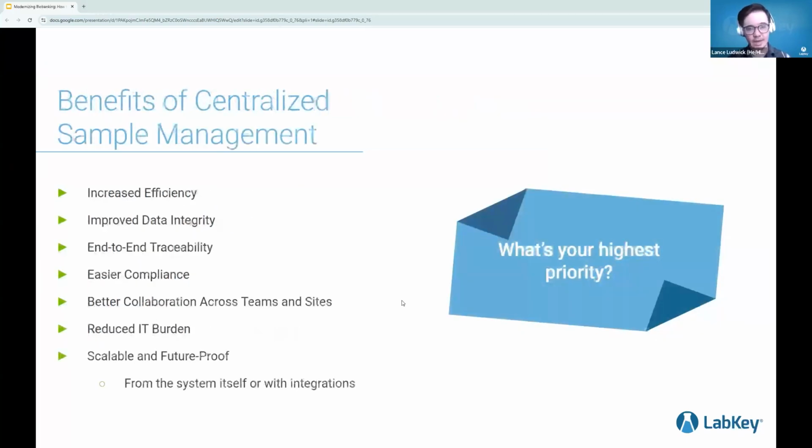So now that we see the very basics of what a centralized system includes, let's talk about the real-world benefits for your team. We're going to be increasing efficiency with automated sample intake, labeling, and inventory updates. You can then reduce the time that's spent tracking down sample locations or correcting data. You'll improve your data integrity by eliminating those version control issues. You'll know that the data is up to date and accurate. You can also prevent errors with real-time validation and controlled vocabularies like drop-down options.